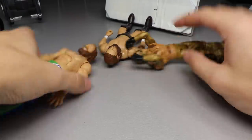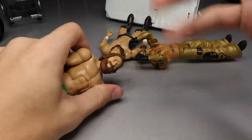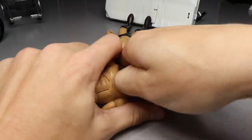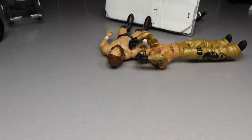All right, guys, this should be good enough. Oh, my God. Why is this torso on fire? This Daniel Bryan head scan sucks eggs. Good God, that damn neck peg and the freaking head sculpt. Woo! I know you guys heard that one.